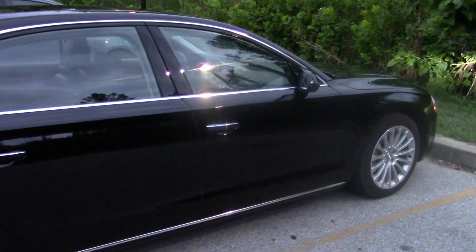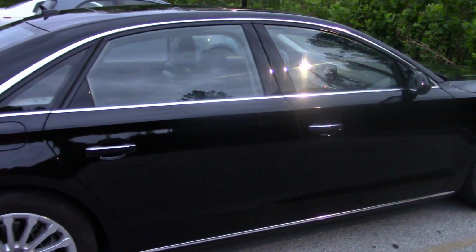And this one, I believe, is fairly a base model, being that it has the 3.0 liter engine, and I think the only major option they put was the standalone option, which is the massaging seat. So whoever bought this car brand new, kudos to you for doing that, because I really appreciate it.